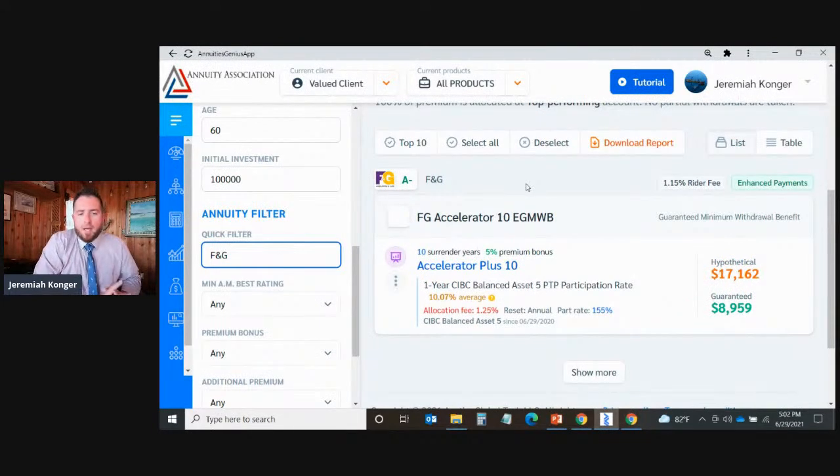Okay, so we're looking at, again, the F&G Accelerator Plus, and because of the unique structure of this particular annuity, where it includes a higher guaranteed minimum lifetime income using the rider, it also offers hypothetical income that's based on the performance of the underlying index strategies. So what we're looking at here in this particular case is it's using the highest back-tested index strategy. In this case, it's the 1-year CIBC Balanced Asset 5 Index using the point-to-point with participation rate. The participation rate is 155%, and that's because of the enhanced participation rider of 1.25%.